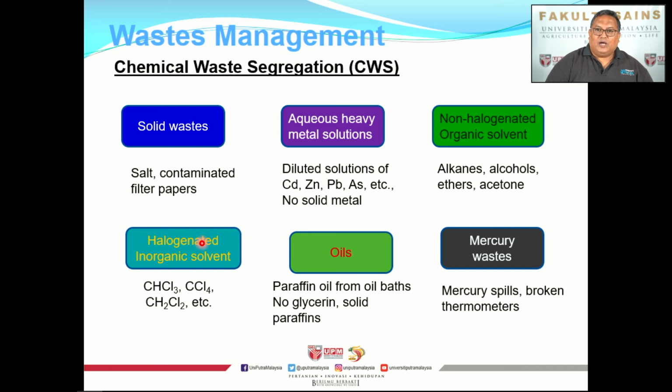Also you need to think about the segregation of waste, because not all your waste is going to be liquid. There is solid waste, aqueous and heavy metal solution waste, non-halogenated organic solvent waste, halogenated inorganic solvent waste, and oils and mercury waste. So you must be able to categorize your waste into one of these categories.